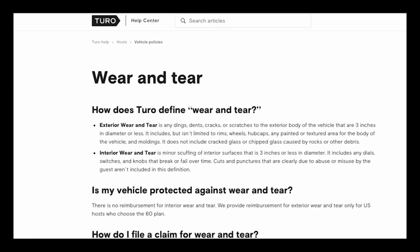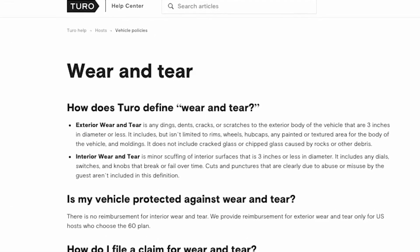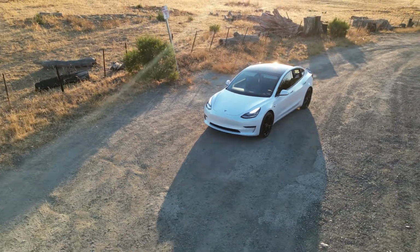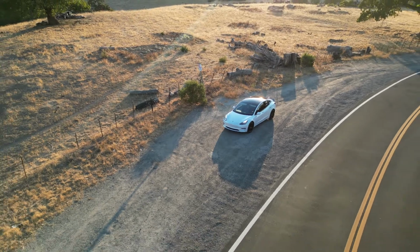Just to clarify, part of the terms and service for Turo states that if the renter damaged the car over an area that's 3 inches or greater and you have proof, then you can get compensated. But if it's under 3 inches, it is considered wear and tear. So of course, my car was eligible to get compensated, but because I didn't have any of the proof, they just couldn't do anything.